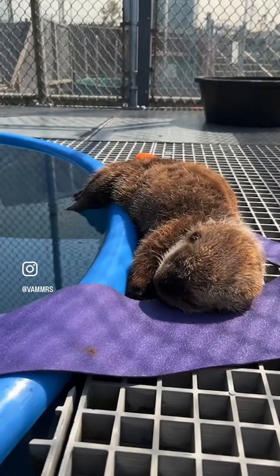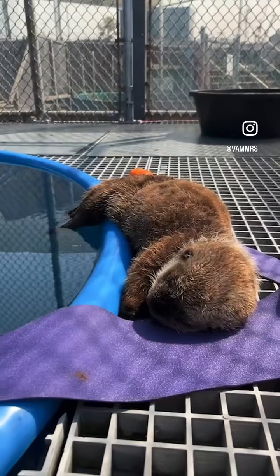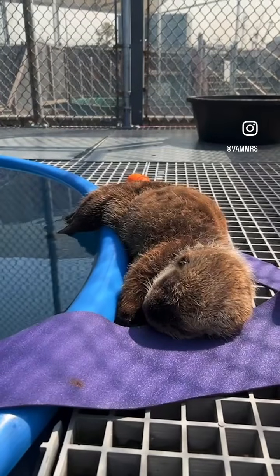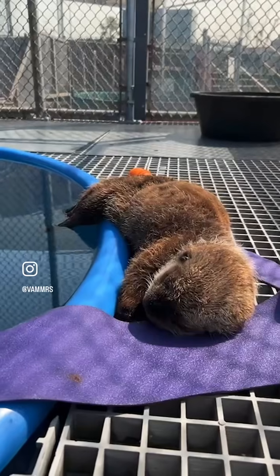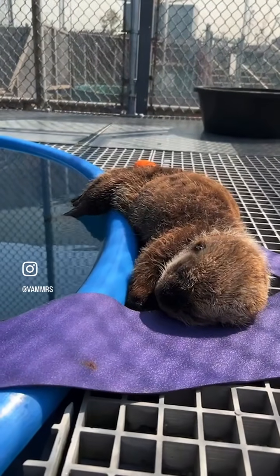Question here on how old is Tofino? That's a good question. She's getting close to about 3 months old right now. So if anyone remembers Quatsi from a couple of years ago, that's about how old Quatsi was when she first arrived. So they're about similar sizes now to that.